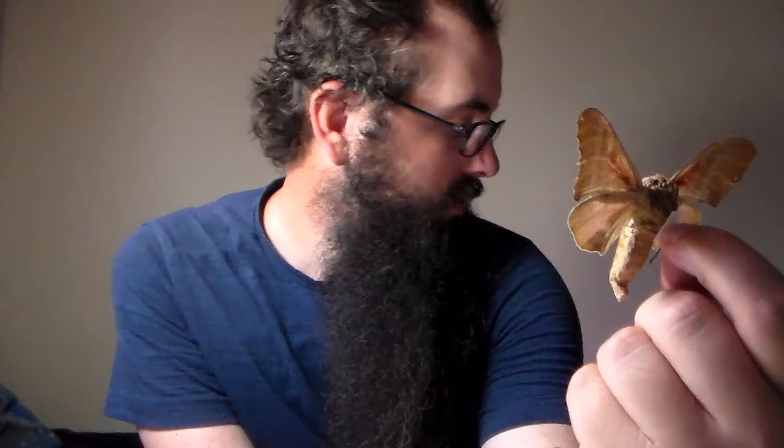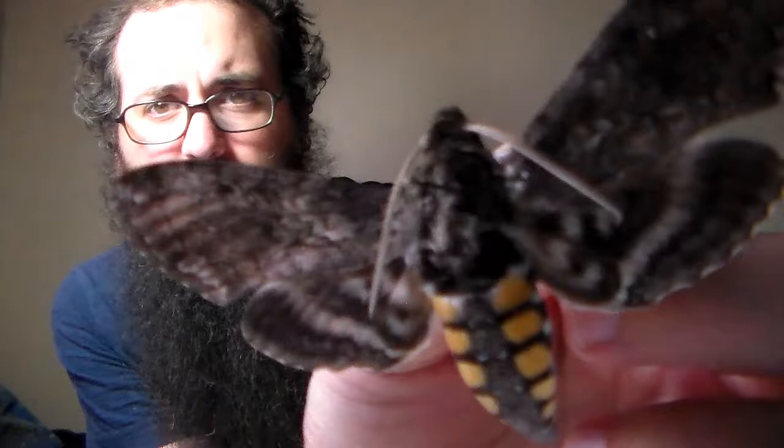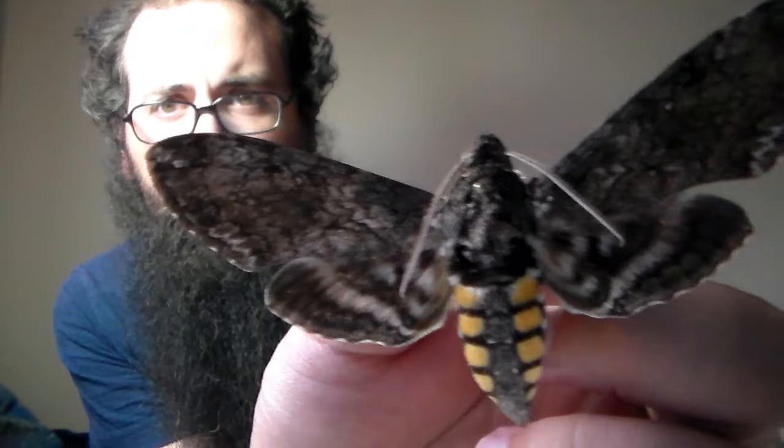That's the Pachysphinx modesta. It's a really heavy-bodied Sphinx moth. Probably one of the heaviest-bodied species here in North America, but large in size too. This Sphinx here is Manduca sexta. Really nice yellow dots there on the abdomen. Pretty beautiful species.